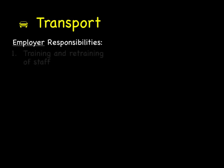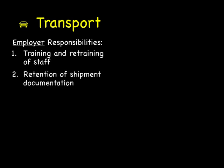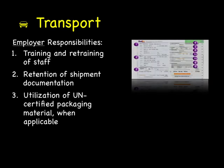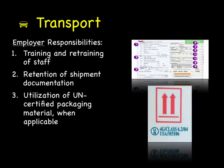As a hazardous materials employer, you are responsible for the function-specific initial training and periodic retraining of staff on a schedule designated by the regulators. The training should include information about packaging instructions and requirements based on the mode of transport. The employer must assure that United Nations or UN certified packaging with a Class 6.2 designation is used when shipping infectious substances. Other types of packaging are needed for biologic substances. The employer must retain documentation of the shipment based on the regulator's schedule.